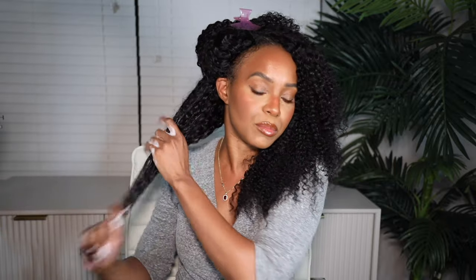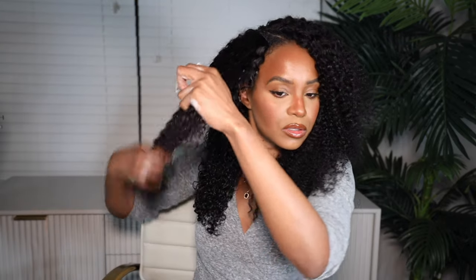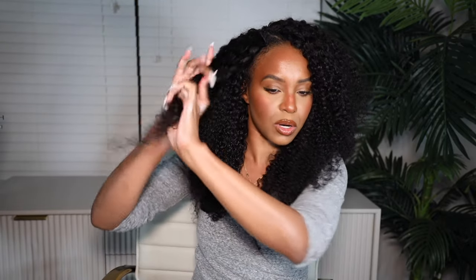Yes, ma'am, she is. We're just gonna add the mousse. Oh, that's it. Y'all see? That's what I was looking for. That's what I needed. Do this section, and let's just go all the way across the head. We'll make this really, really quick so we can get into adding our natural hair.